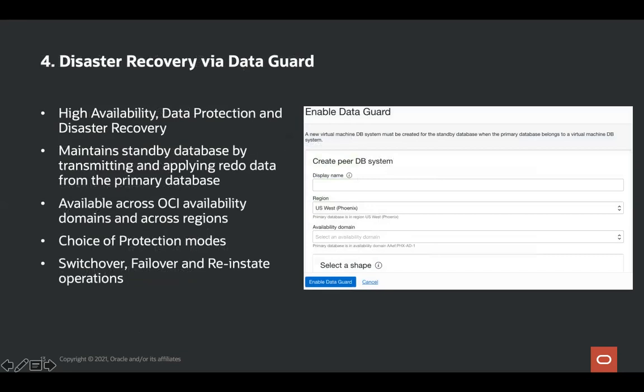Let's move on to disaster recovery. Disaster recovery via DataGuard ensures high availability, data protection, and disaster recovery capabilities built in the service. DataGuard maintains the standby database by transmitting and applying redo data from the primary database. Cloud automation makes setting up of DataGuard stress-free. Users can set up DataGuard across OCI availability domains or ADs, or even across OCI regions, depending on their organization DR policies. A choice of 2 protection modes, maximum performance or maximum availability, is provided while setting up the DataGuard. And these can be changed at any point during the lifecycle of DataGuard as well. DataGuard switchover, failover, and reinstate operations are available to either recover from disaster or for disaster recovery testing.